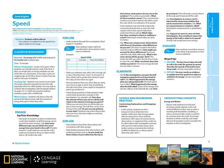This is what the lesson design looks like in the teacher's guide for the investigation. As you can see here, the performance expectation is listed at the top of the page, and right beneath that is the objective of the investigation, so that students can understand how this ties back to what they've learned. And even the investigations in Exploring Science follow the 5E model that we discussed: engage, explore, explain, elaborate, and evaluate.